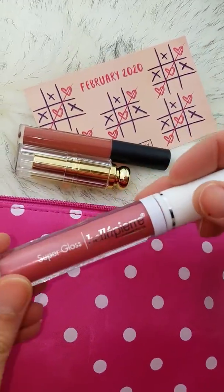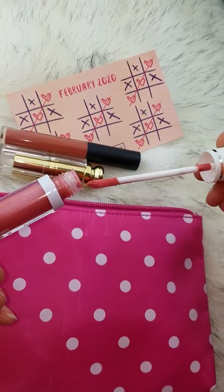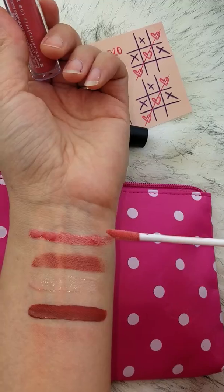Next we have Bella Pierre Super Gloss. See how that looks. Ooh, that looks nice and juicy. Yeah, so that's this one here. Look at that. Nice and shiny and smooth.